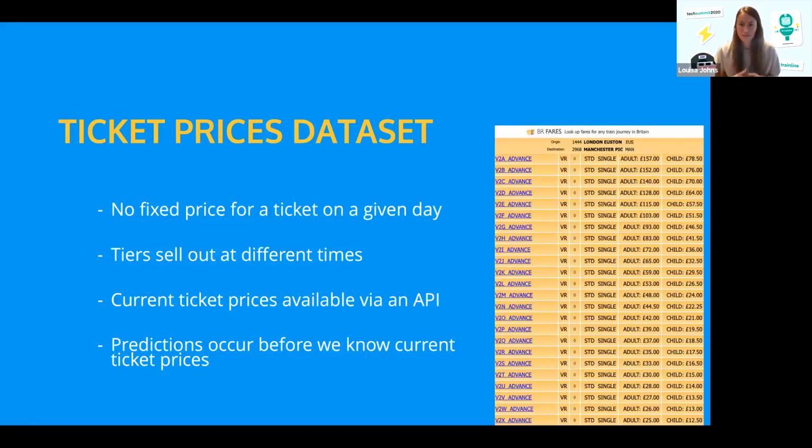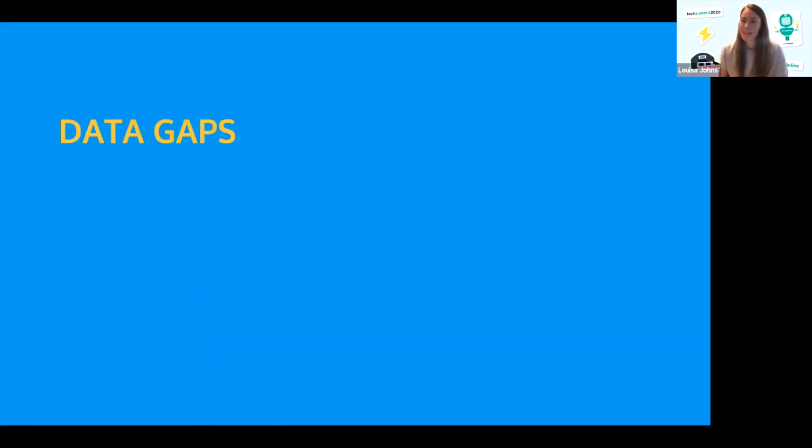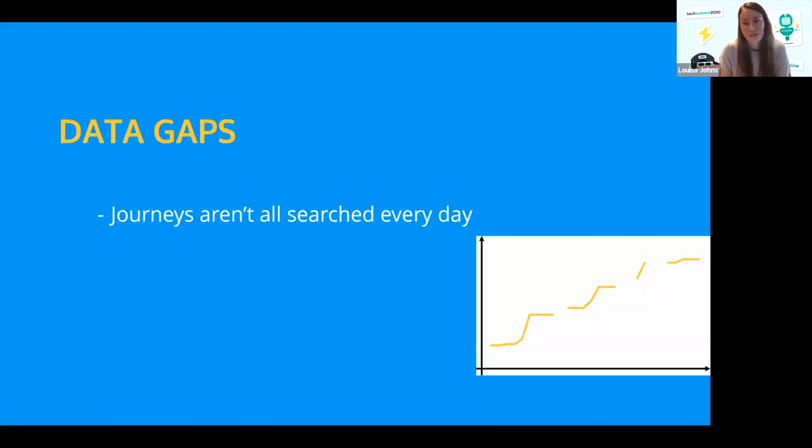And obviously it's a bit different. It's not a perfect proxy, but it was something that we could use to anchor time and price when we didn't have the exact data we needed. Even with that, there are problems, because not every single journey is searched every day, and ticket prices can go up and we're not quite sure when.